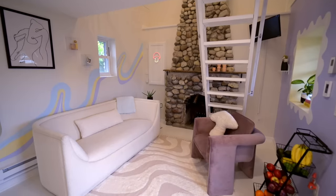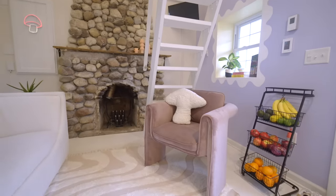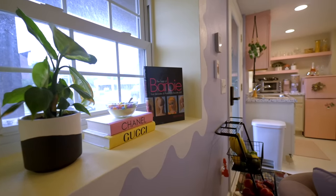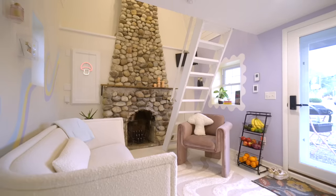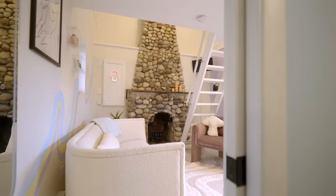I have heated floors, which is really nice because in Wisconsin it gets really cold in the winter, and I do have electric heat, not gas. I normally don't even have to turn it on that high because the heated floors keep it really nice and warm down here, and it's actually not very expensive at all for me to have heat, probably $30 a month. So it's relatively cheap.